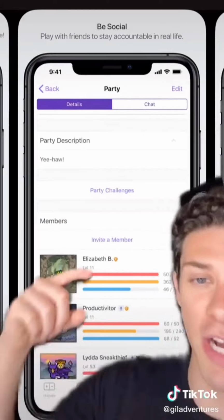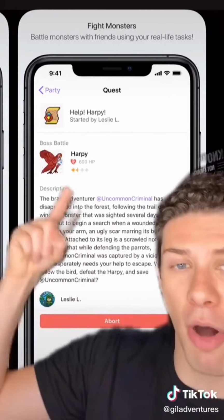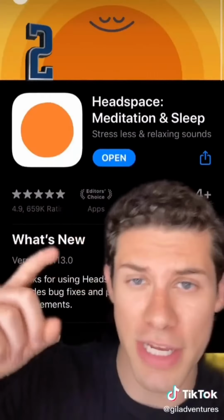Not only that, but you can actually play with your friends to help keep each other accountable, and even fight bosses together. Number 2 is Headspace.